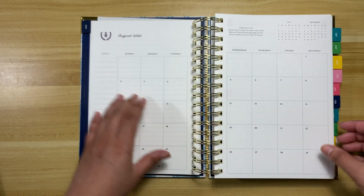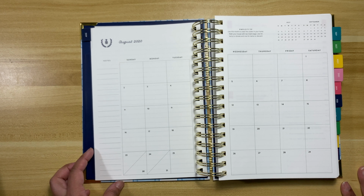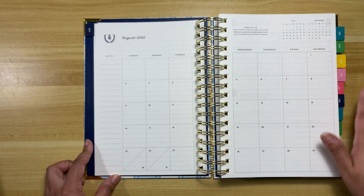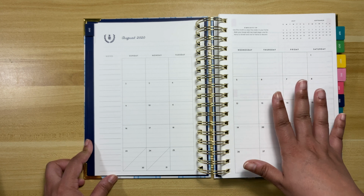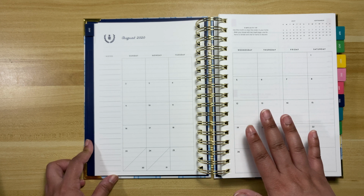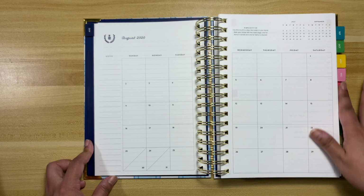So now this is the other problem that I have with the Simplified planner. I do love the paper. I love that it's white. I love that it's simple. You don't have to worry about decorating. That's the whole point why I switched over to the Simplified planner. And I love the whole community. I love Emily Ley and the whole team. But I am not a colorful person.